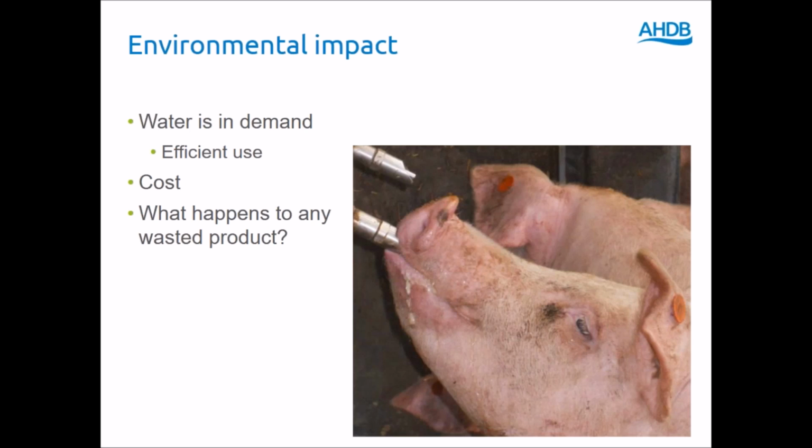Just finally, looking at the environmental impact, as I mentioned previously, water is a scarce resource, especially in certain parts of the country. And there's growing demand, and some pig farmers are finding it harder to actually get abstraction licenses, etc., to put in new units. So we need to use it efficiently and make sure that it's not wasted. It is also a costly product, especially if we're buying it from the mains, but it's not just the cost of buying the water. If we waste it and it gets into the slurry system or the dirty water system, then we have the costs of storage and spreading, which can often be several times the cost of actually purchasing it. But if we're now adding products to the water, we need to think, if there's any waste, where is that going? What's going to be the environmental impact? Hence the reason we need to minimize that waste.